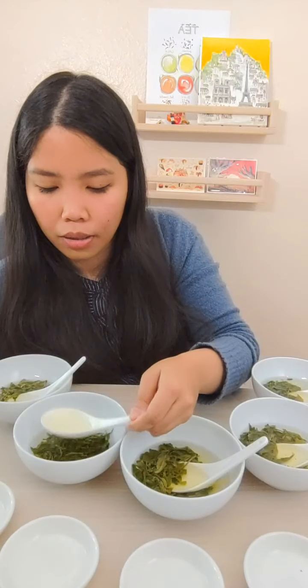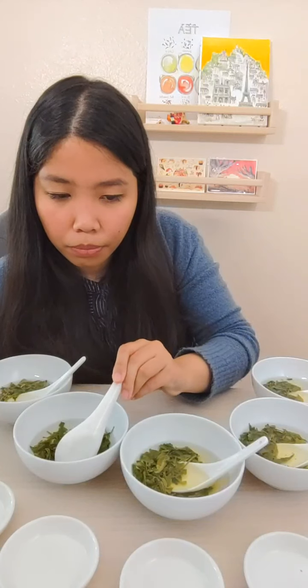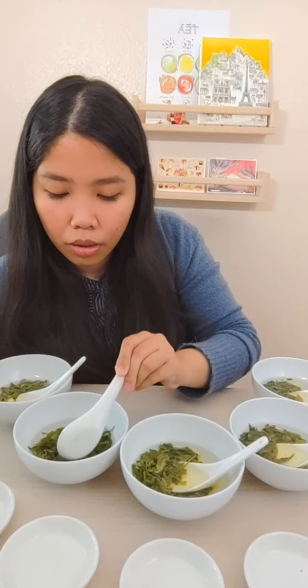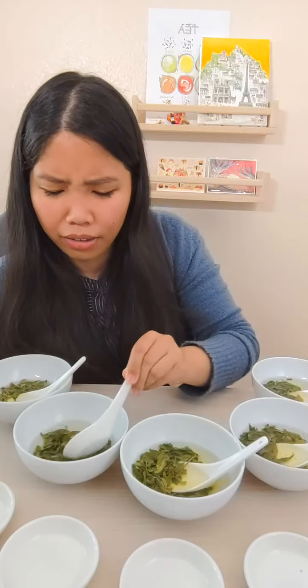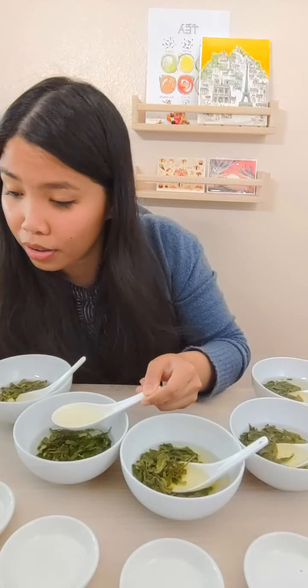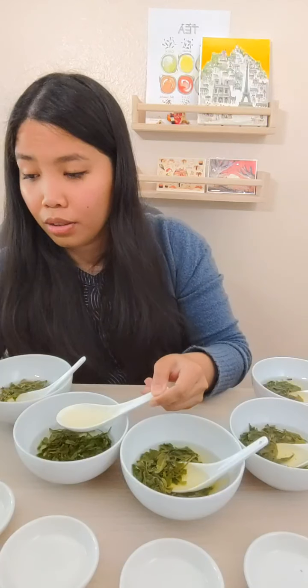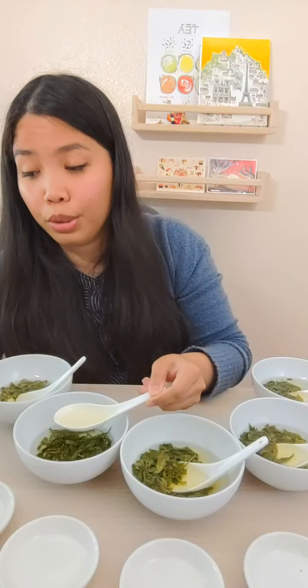Okay, next one. So we've tried the ujon. I know lots of different terms, very new to me too. So ujon is the early spring harvest in Korea. We go to Sejak next. Wow, much different. Wow, that's a big jump in flavor from just before the pre-rain. I mean, before Gogu, which is pre-rain.